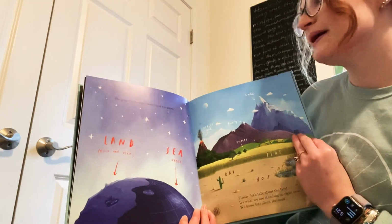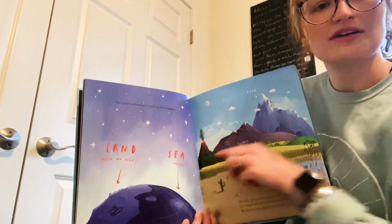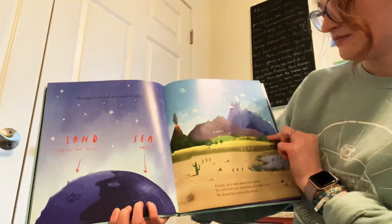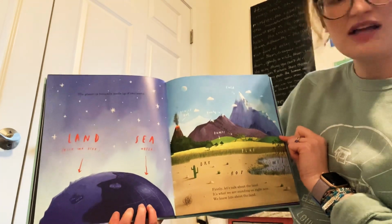The planet is basically made up of 2 parts. Land, which is rock and dirt, and sea, which is water. Firstly, let's talk about the land. It's what we are standing on right now. We know lots about the land.